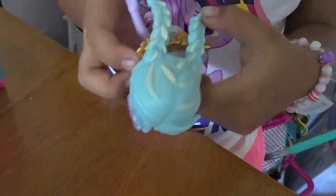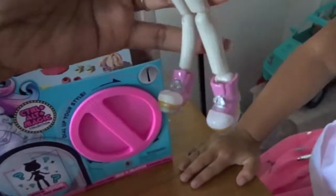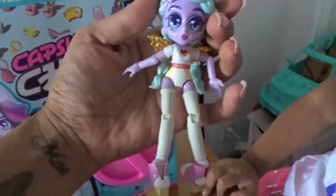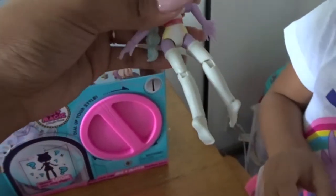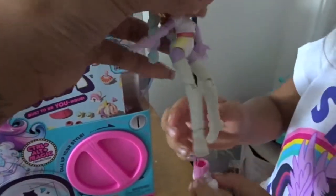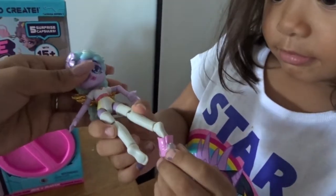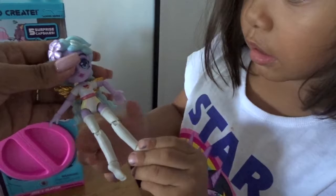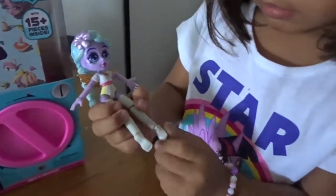I think her shoes are backwards. Huh? I'm facing the wrong way. No. Look at this. That doesn't look right. Fix it. That's not how her feet go. Oh my goodness, her feet. You gotta fix her feet. Make it face the right way. Like that. Yeah, like that. Can you help me? Yeah, I can help you.